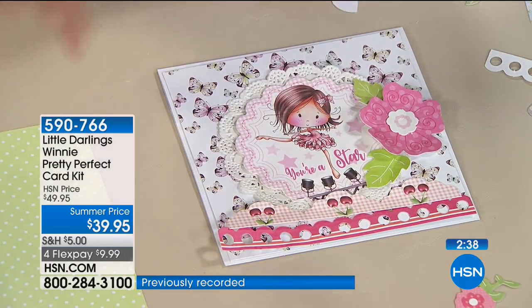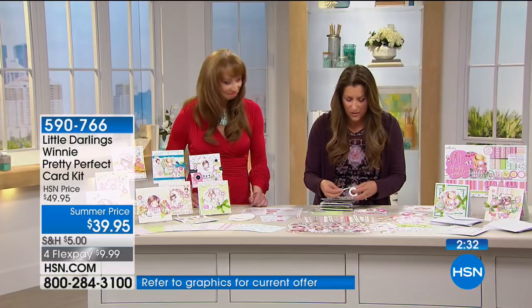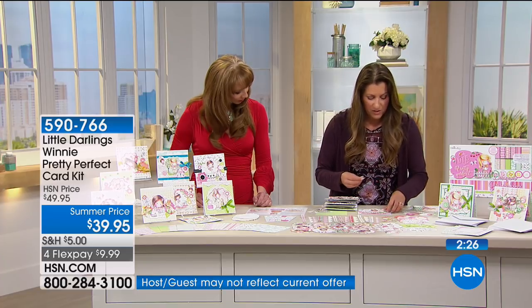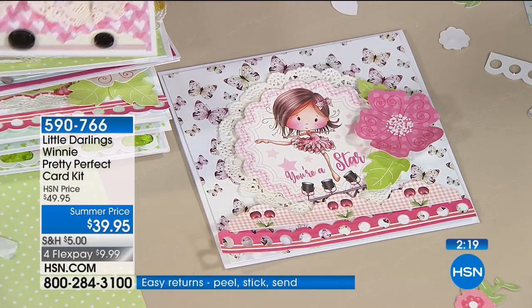If you want to add foam, everybody has a craft stash. You have things that you already have in your craft room. If you just want to pop them up on a little bit of foam like that, if you watch me do that with this flower right here, that's all it takes. It's going to give it a little bit more dimension. That's what we did on these.